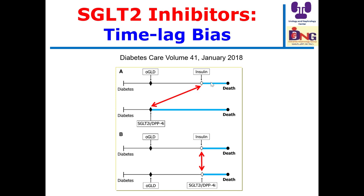It is clear that we prescribe sodium glucose cotransporter in a stage of disease, not concomitant with the stage of insulin. So whenever you want to compare insulin to a sodium glucose cotransporter 2 inhibitor, they should be used within the same point of evolution of the disease, like this one. If we start insulin here and we start a sodium glucose cotransporter 2 inhibitor here, and this is the duration of diabetes, and at the same moment the patients are treated either by insulin or sodium glucose cotransporter, you can find here no survival advantage.